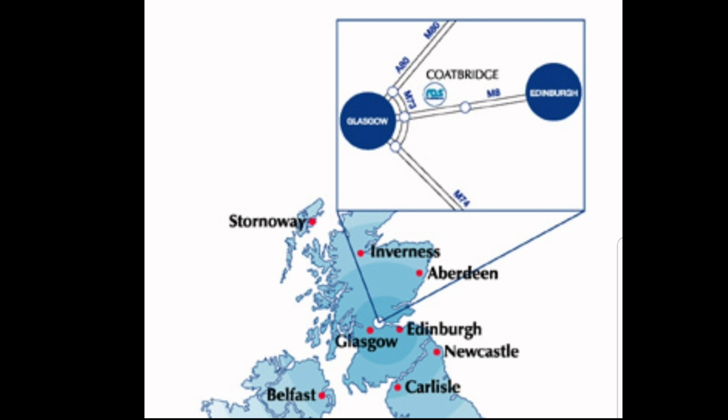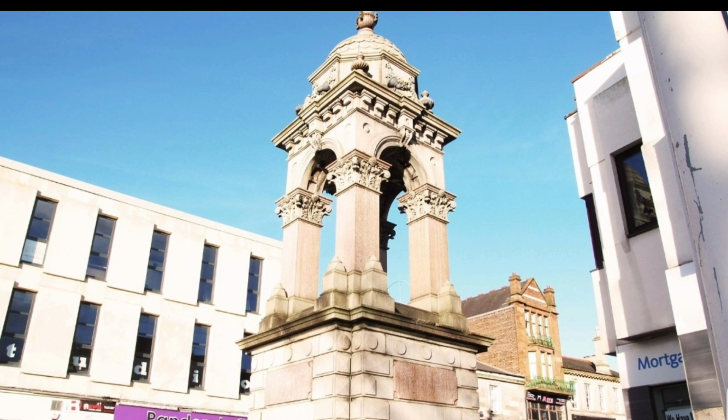Hi everyone, Coatbridge is a Scottish town just outside Glasgow. It's in an area known as the Monklands. Today I'm going to be taking you on a walk up a street that's got quite a few interesting things to look at. It's got lots of sculptures and quite an interesting history, so I hope you like it.